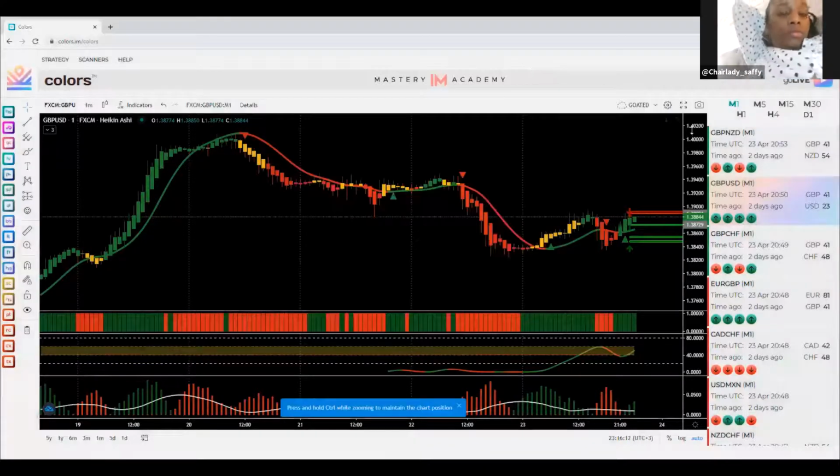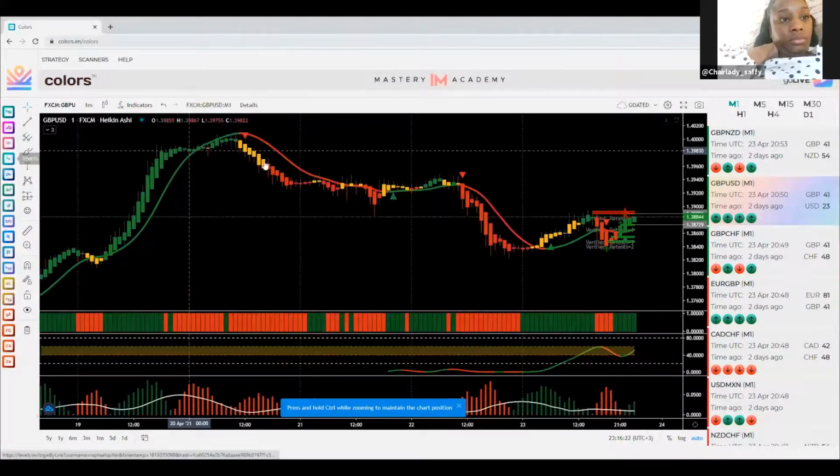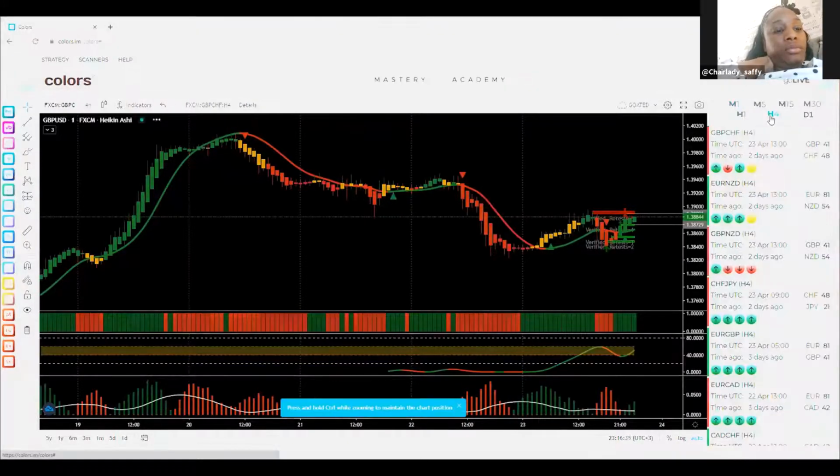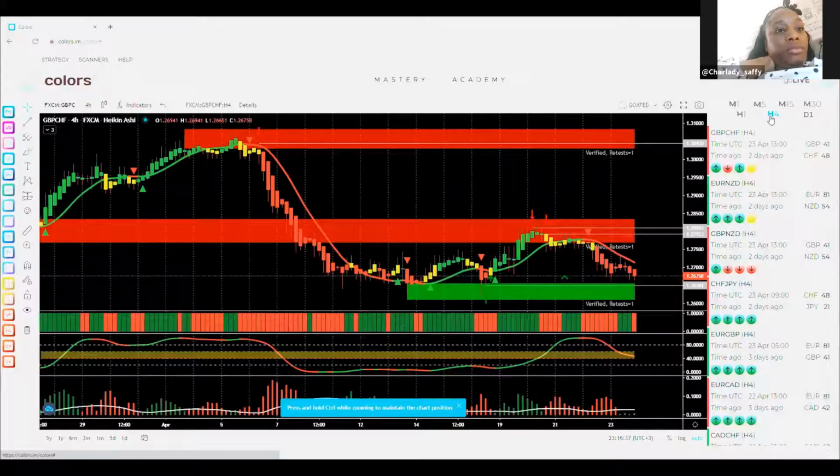Okay, guys. So if you look to the left, we have our pair. So let's take a look at Great Britain USD. If you click on the pair, it will pop up. Okay, you have the 1 minute, the 5 minute, the 15 minute, 30 minute, just like any other time frames. You have different time frames you can get on. So just depending on what type of trader you are is what you're going to look for. So let's go to the 4 hour, which is one of my favorites.